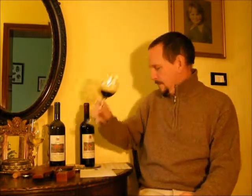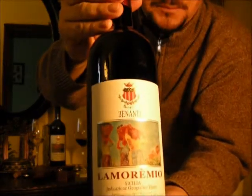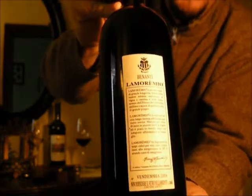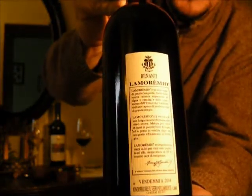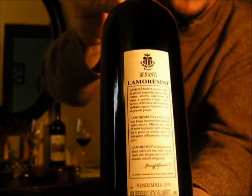You've got sort of the tannic element there. The full fruitiness would do away with the fatty content of the lamb and balance the flavour out splendidly. So, here it is, wine number 2 for today. Just another sip to make sure. There we go. Benanti, Lamorèmio Sicilia IGT Rosso 2004, a Nerello Mascalese and Nero d'Avola blend with Cabernet Sauvignon.